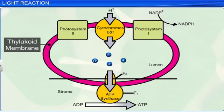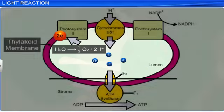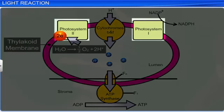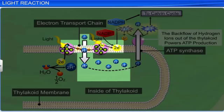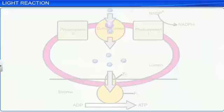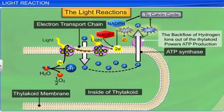Water splitting takes place on the inner side of the membrane, producing protons or hydrogen ions that accumulate within the lumen of the thylakoid. The movement of electrons to photosystems enables the movement of protons across the membrane. This is because the primary electron acceptor located towards the outer side of the membrane transfers its electron to H carrier. Thus, a proton gets removed from the stroma while transporting an electron. When this molecule passes its electron to the electron carrier on the inner side of the membrane, the proton is released into the inner side of the membrane.